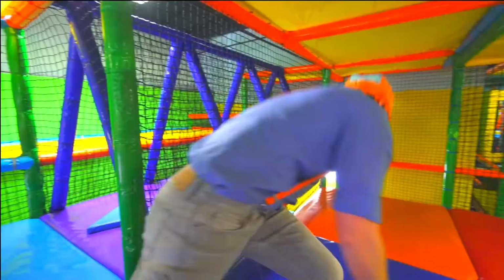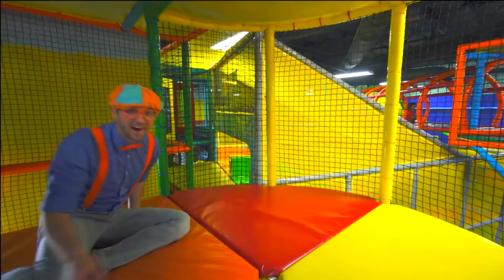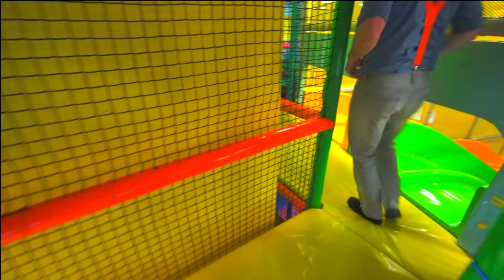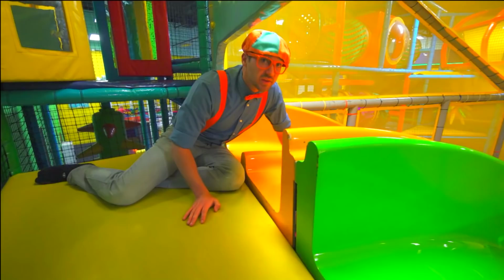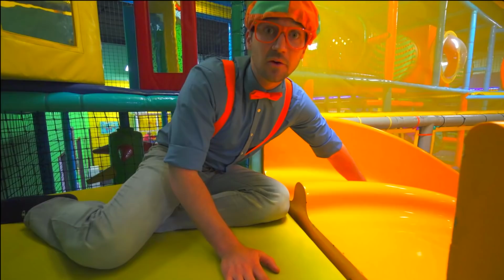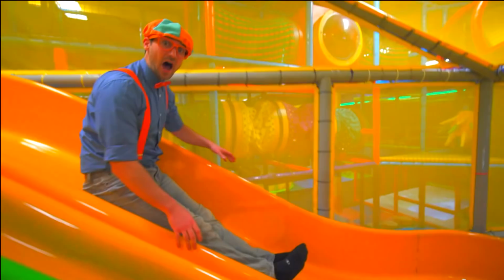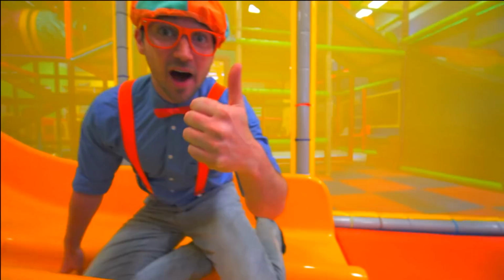Whoa! Okay, we're almost to the top of the slide. It's right over here. Here it is. Okay, I'll go down the yellow side, and you go down the green side, okay? Oh, tight fit. Ready? 3, 2, 1, go! Whoa! Whee! Great job!